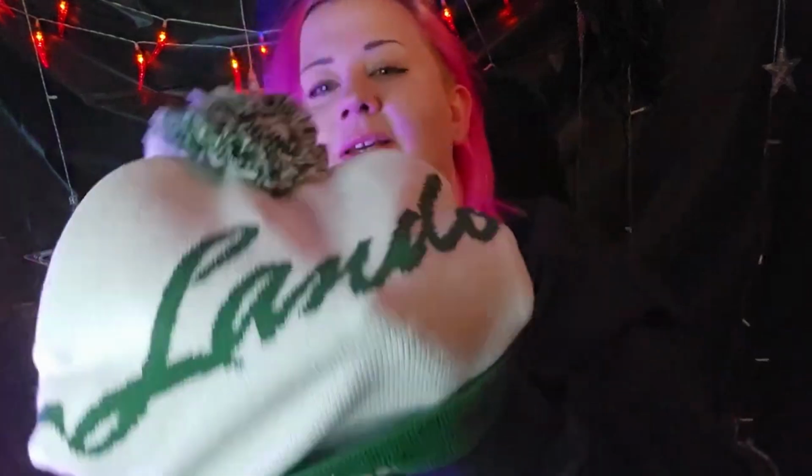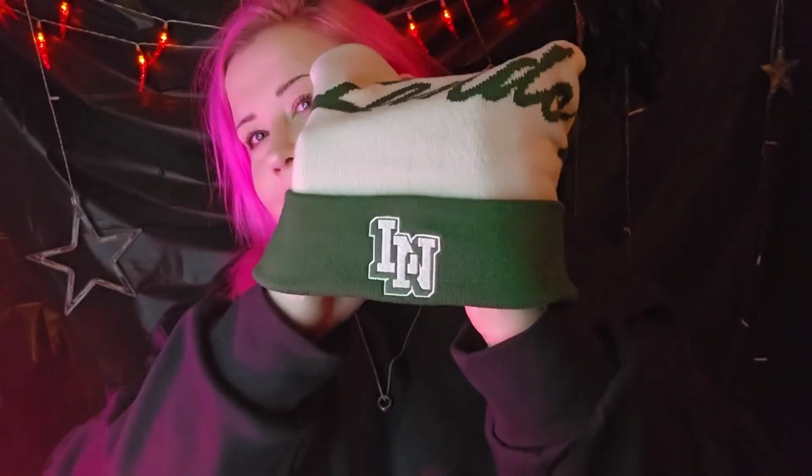Shall we try it on? So, yeah, probably won't have my hair by my ears, but yeah. There we go. That is the Lando Norris bobble hat. Really cute. It's embroidered as well, which is nice to see. Nice. Probably will wear that to the next Steelers game. And then I think I should have something else in here.